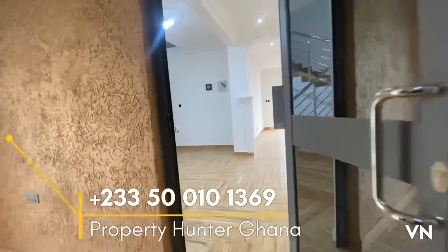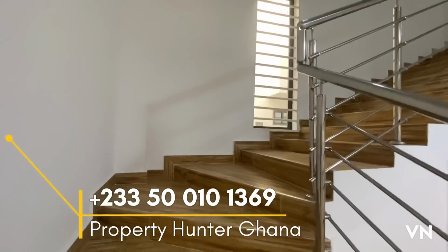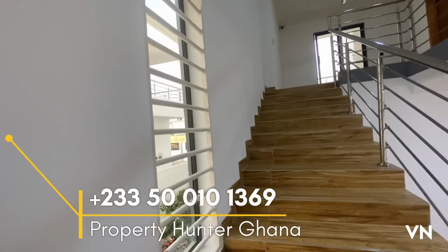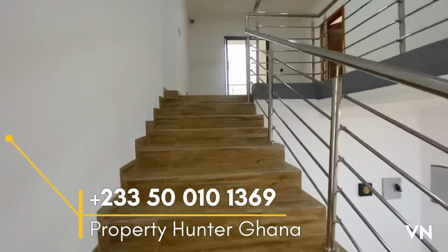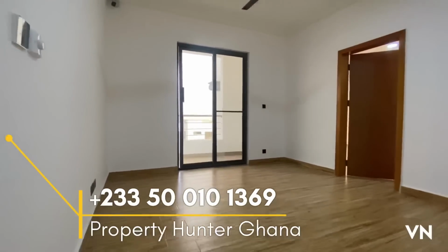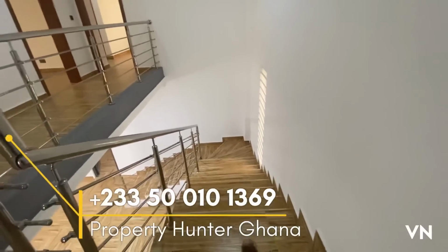Okay, let's look at the 3 bedrooms at the top. And the stairs wind very nicely so that it slopes very nicely. Whenever I am climbing stairs, I always like to look at how they slope. You have a nice opening here for lighting to enter this place. If you have stairs that are steep, then when you are climbing them, it becomes a problem, especially when you have a bad knee. So I always like to look at the stairs, and this one slopes very gently.